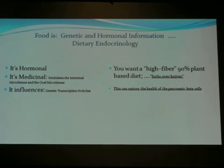So my theory on diets is that you want a high fiber, 90% plant-based diet, and that's Forks Over Knives. I'm a big believer in the ketogenic diet, and also the Mediterranean diet, because it has so many fruits and vegetables and oils. It has a lot to do with fatty acids and oils too. If you've never seen the movie Forks Over Knives, you need to see it. It's really good. It's the old China stuff. You guys may be familiar with that, or maybe not.